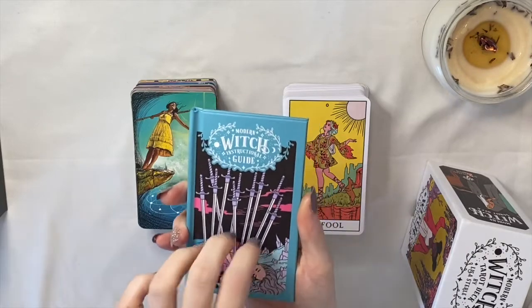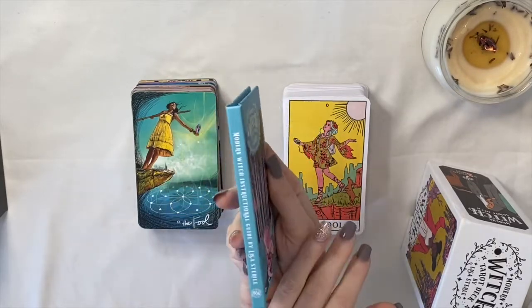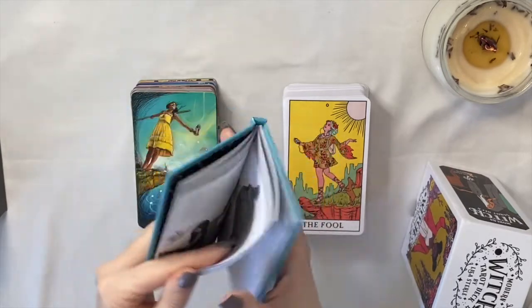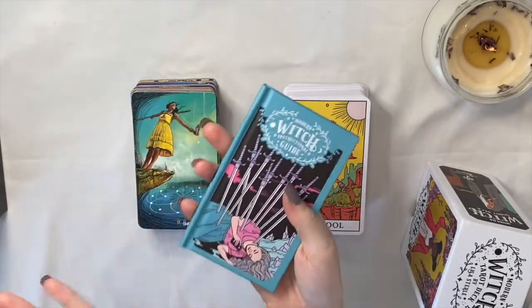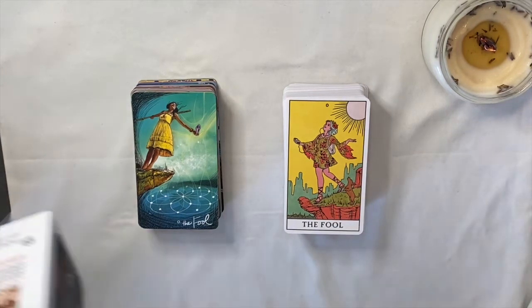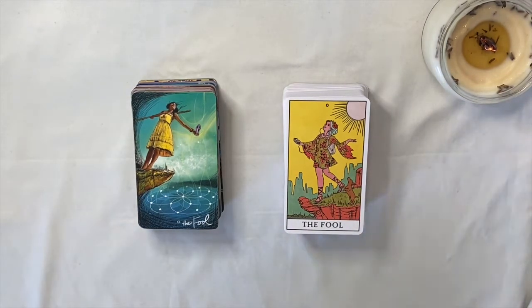And then this is the guidebook. I like that it's hardcover, but it's really tiny. So nice for travel size, I guess, but I don't know how much I'll really use it because there aren't really keywords and stuff, just generic definitions. So let's take a peek now at the actual cards themselves.